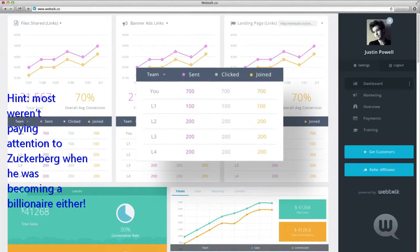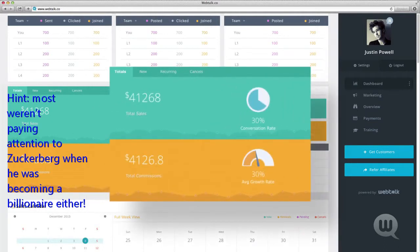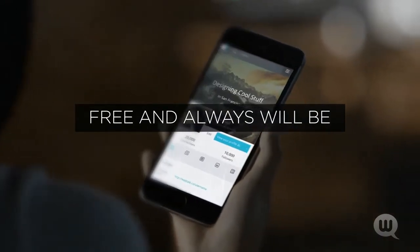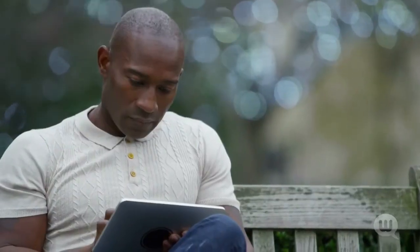You can view how many invitations you sent, how many people joined Webtalk thanks to you, the amount of revenue they've generated, and your commissions. Webtalk and the affiliate referral program are free and always will be. The people and businesses who join Webtalk early and help grow the community will have the largest income opportunity.